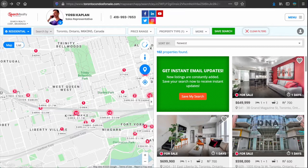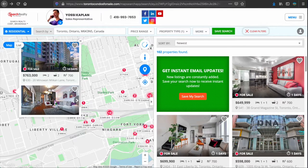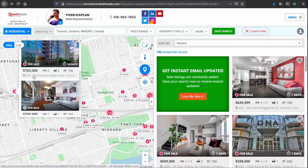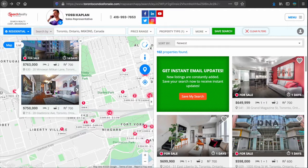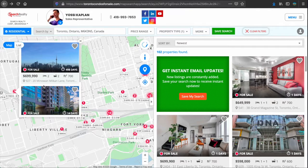You can close here. There's a few other units in that building, so that's unit number two. And it'll show you here the unit number, the address, and there'll be a little symbol if the price was changed. That's the one I just showed you, okay? And it's sorted by price. You see lowest to highest.